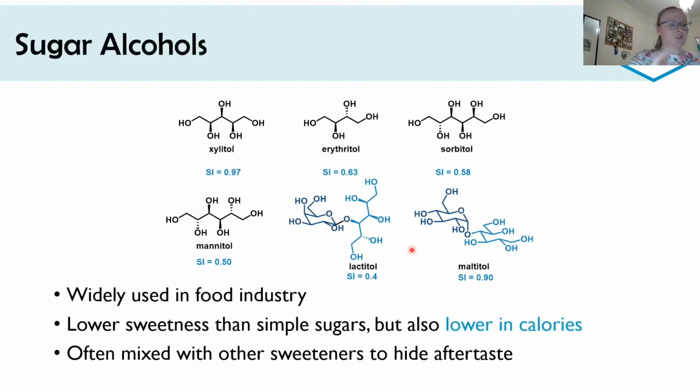Also, another sweet tasting carbohydrate derived thing. Carbohydrates are anything that is carbon, hydrogen and oxygen. It's just a name. There's also these sugar alcohols. They're widely used in the food industry, and they are lower in sweetness. As you can see, all the sweetness indexes are lower than 1, than table sugar or sucrose, but they're also lower in calories. So you can basically use more for less calories.